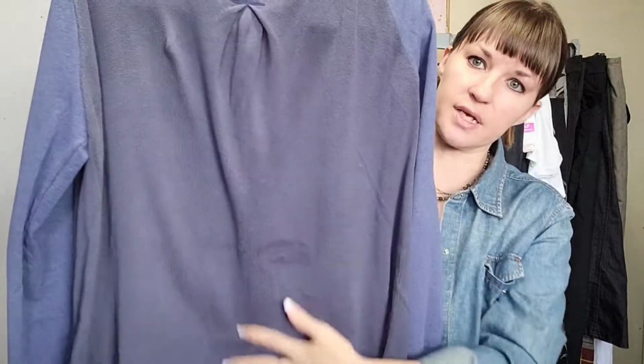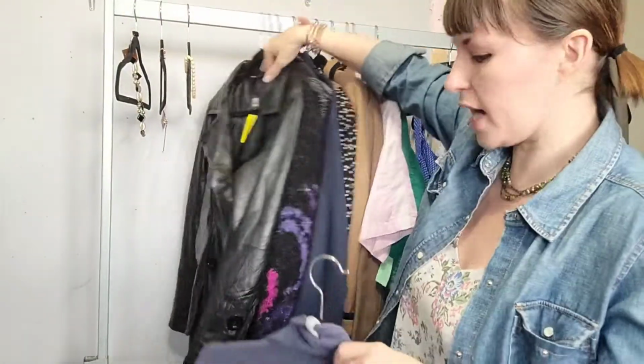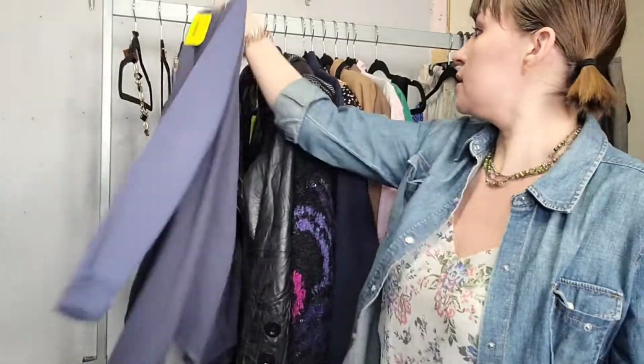It's got this cute little V here. Now I'm looking closer. I hope that is, oh darn it. Yes, must look better in the store. I will see if I can return that one.